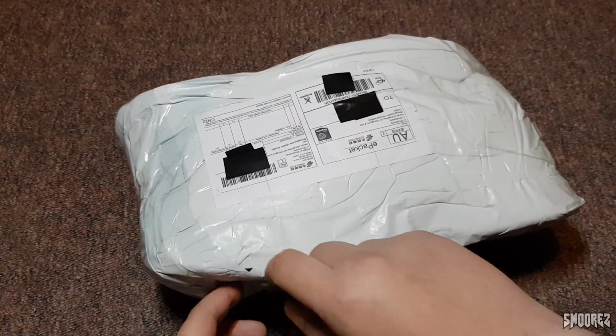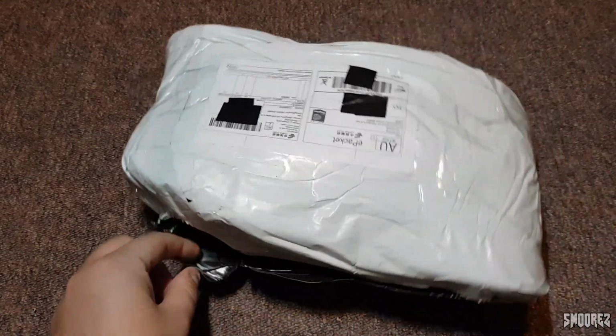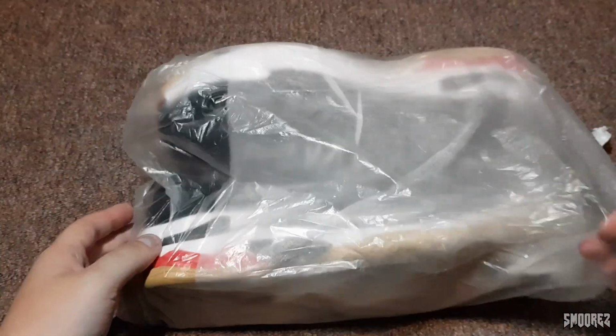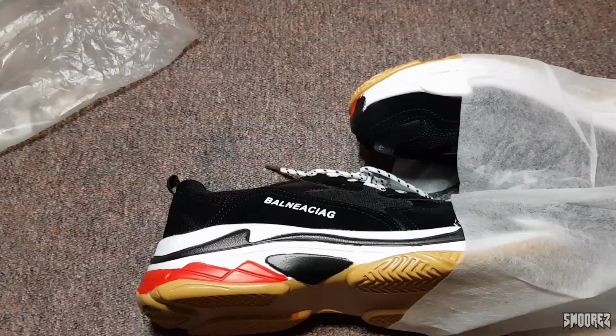So let's open these first, and I will get into a little bit of a story as to these particular shoes. Alrighty. These appear to be Balenciaga Triple S shoes, and they come in a little bag too, which is... oh. Well, there they are. There's a great problem there already.